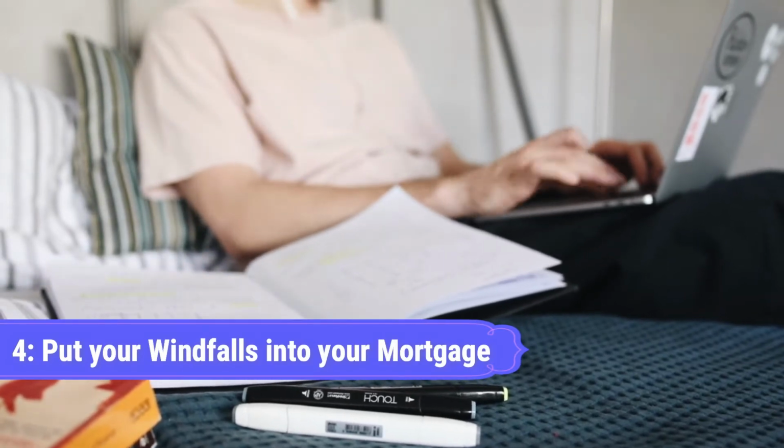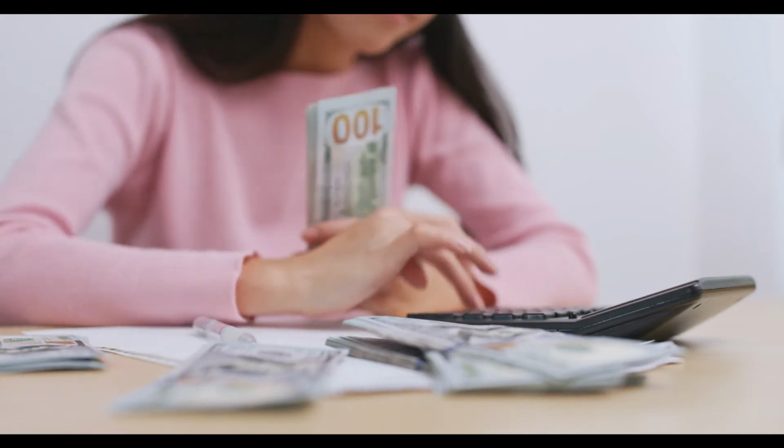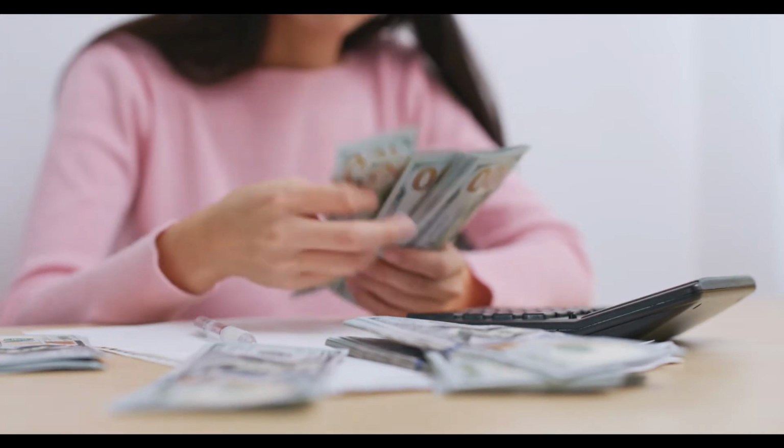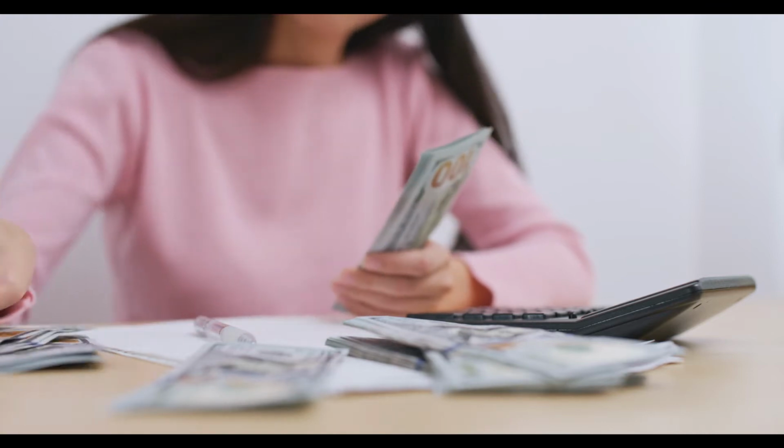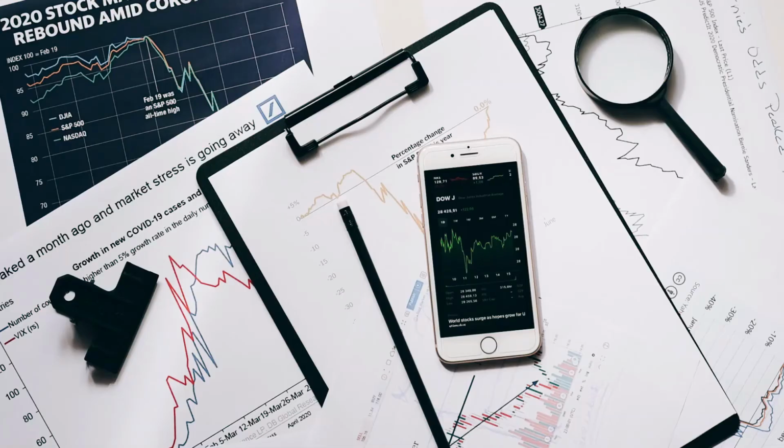Many taxpayers get a refund every year. If you use most of that money as an extra payment on your mortgage, you can make serious progress in getting your house paid off. Other potential windfalls include a bonus from work, a successful garage sale, or a relative's gift. And if you get a raise, consider putting all the extra income into your mortgage.